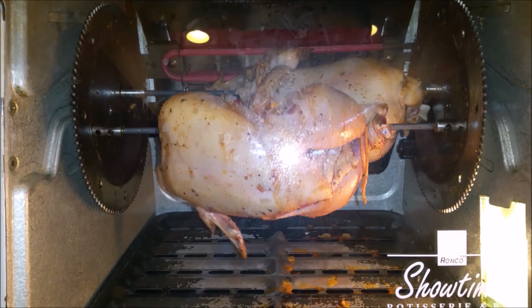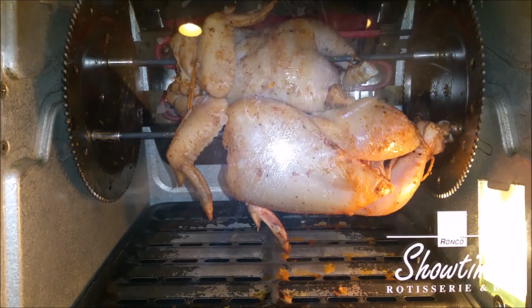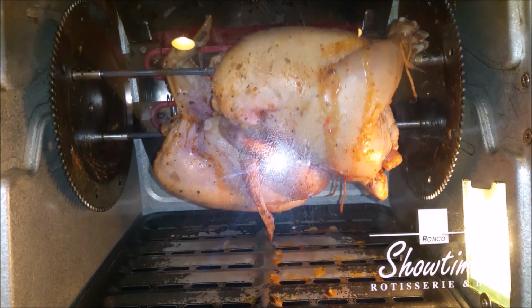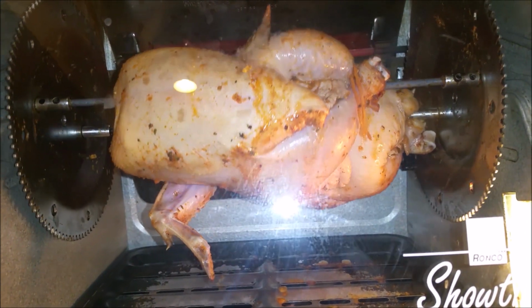So we put an hour, because that's what Michael said, an hour, and we still have 45 minutes to go. And it looks like it has almost been 13 minutes. It looks like it's starting to do its thing. So over now, guys, stay tuned, okay? Stay tuned, because we're coming back when these are fully cooked.